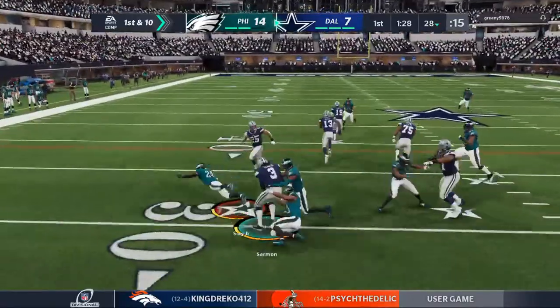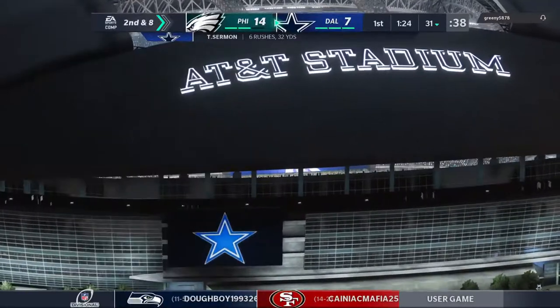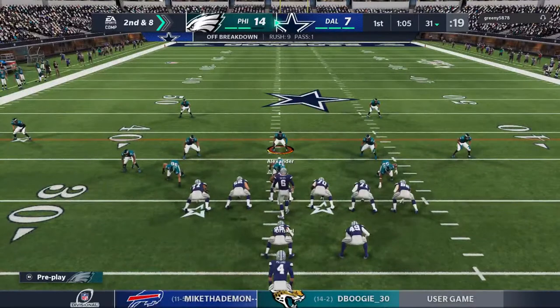Going to give this time to the tailback. He works his way forward for a couple, up past the 30. Oh, that's a real nice job there by the defensive front. They just engaged and held their ground.